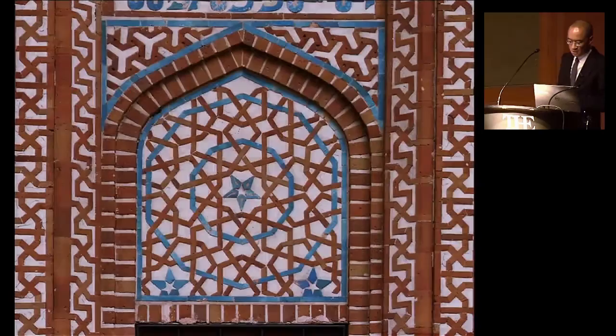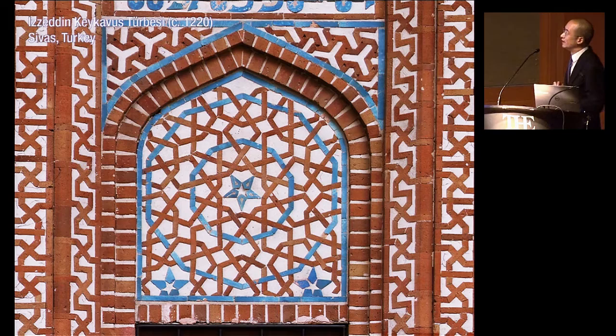All right, so now we can take a look and see how these tiles may have been used in other places. This is the Izzeddin Kekavus tomb tower. So this is one of the Seljuk rulers from 1220. This is in the Silk Road central connecting city of Sivas. So there's a lot of interesting roads going through there. And this is his tomb.